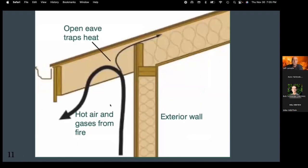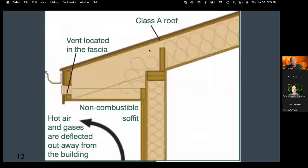So here's just a picture of the open eaves. It's a little bit of a schematic of how the hot air and the gases from the fire come in, and then it gets up into the eaves. Obviously, the exterior wall there.